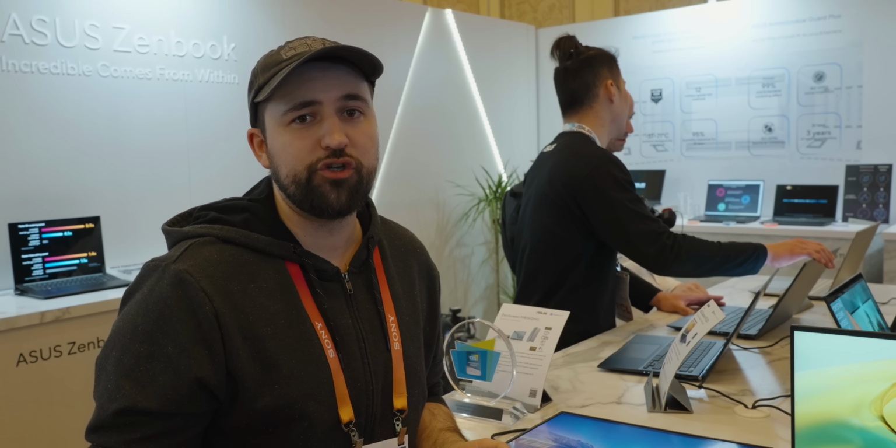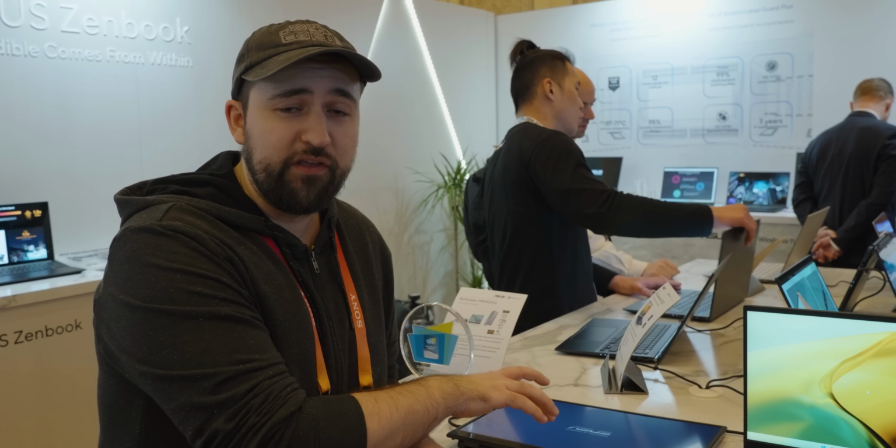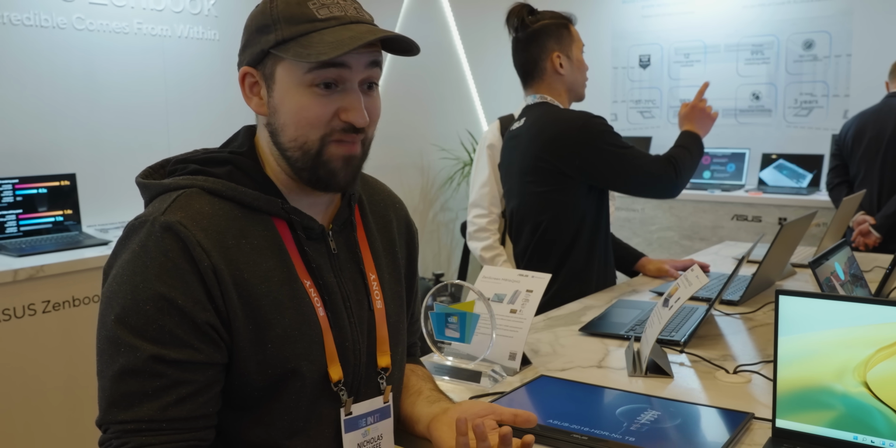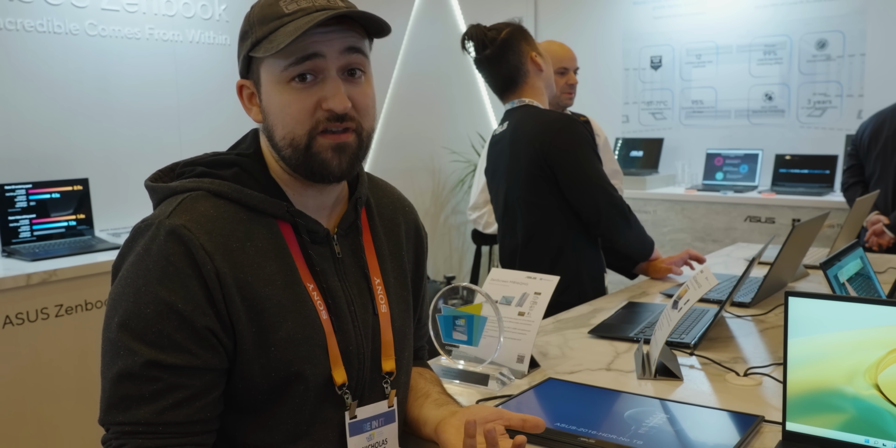And then the final update for these guys is that they're actually not only pushing up for a 120 hertz model, but on top of that, besides this little guy here, they're working on a 24-inch model for anyone who wants something that's basically a small desktop monitor that's now portable.